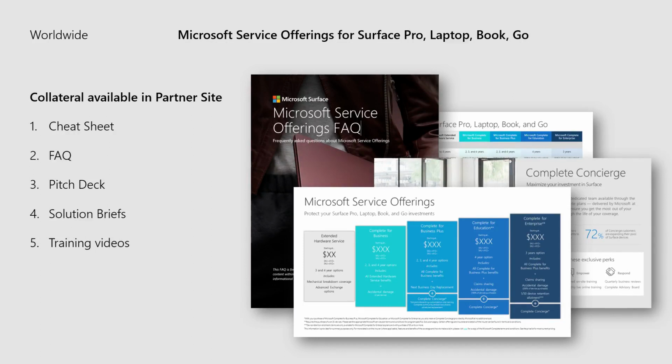Okay? We've got a cheat sheet that will help sellers with two objectives. The first one is to help them upsell if a customer orders Surface but does not want to order, or is not interested in, the service offerings. If that's the case, this will help the seller ask the right questions and overcome those objections. The second objective is to help upsell customers who choose an Extended Hardware Service, so an EHS warranty, instead of a Complete service offering.